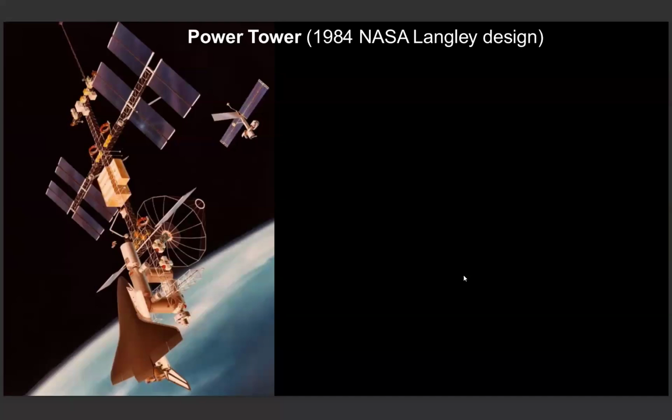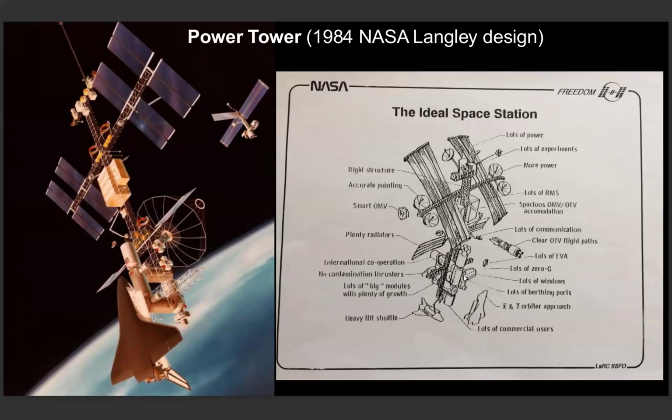The problem was that the modules were away from the center mass, and so the microgravity wasn't ideal inside the labs. But my boss at Langley always loved the power tower. And whenever we changed it, he would always show that he really loved it and we should go back to the power tower.